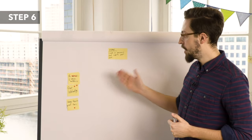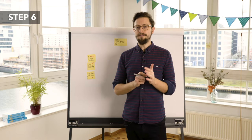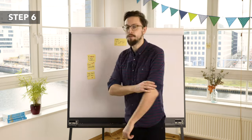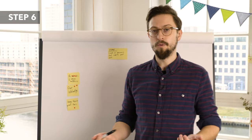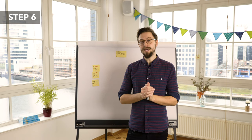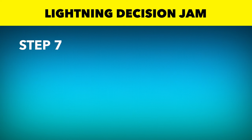Just this idea of not talking to each other means there's even a bigger variation of ideas here. Okay, we do now have a list of ideas, but now we need to execute on these ideas. We don't just want to go with, okay, this has the most votes, so we're doing that. We want to see which things are actually practical, which things are feasible, and which things are actually worth doing. To do that, we're going to move on to step 7, where we're going to figure out which of these are worth trying out.